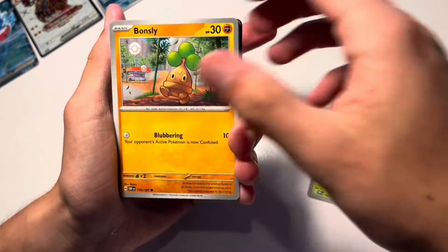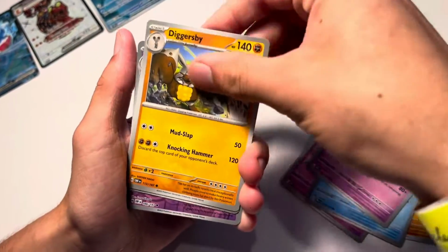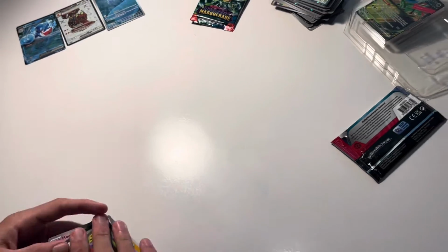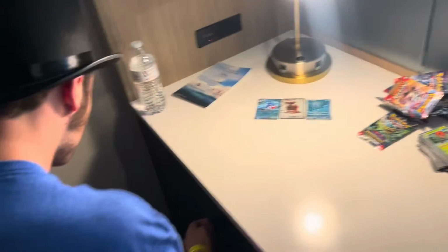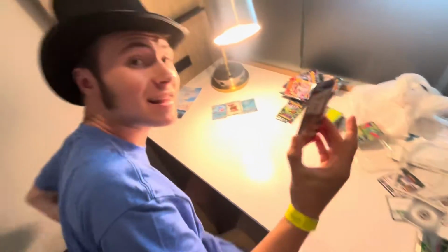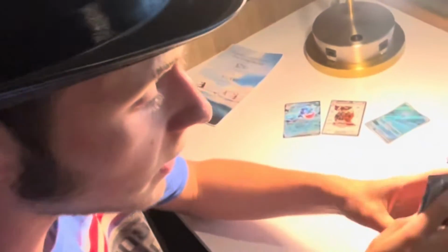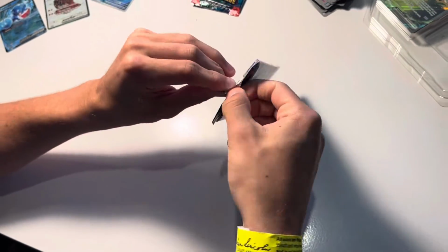Dolliv, Bonsly, Togepi, Cryogonal, Houndstone, Diggersby, Solrock, Reverse Espeon, a Froakie Reverse, and a Scovillain Hollow. God. Rip. All right, we got one more pack. Maybe. One more pack. Dragonite, Terrestrialize. If we don't get anything out of this pack, that 10 sucked, because all we got out of that 10 so far was this. But I think there's going to be Old Art Charizard in here, and the day will be saved. That would be freaking insane if we actually pull this.